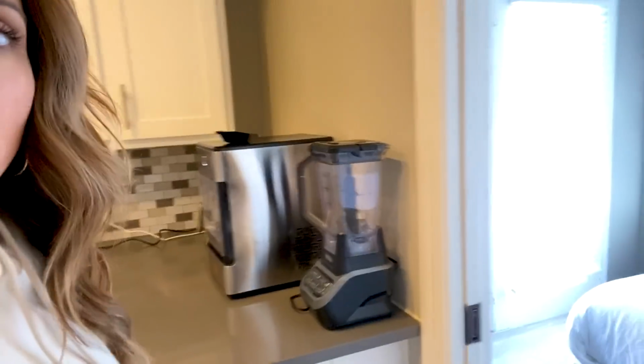Brought over our air fryer and I brought an ice maker from the office because I literally can't live without my ice maker. So off the kitchen, this is probably what was originally designed to be like a sunroom or a little office area, but they have it set up as an extra bedroom. So we brought this little shelf from home so we could store just some extra food because there's such little space in the cabinetry.